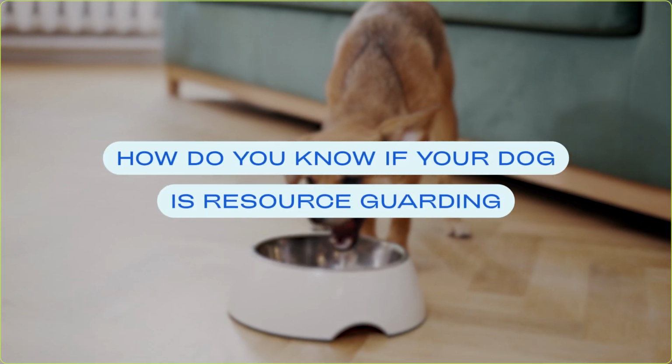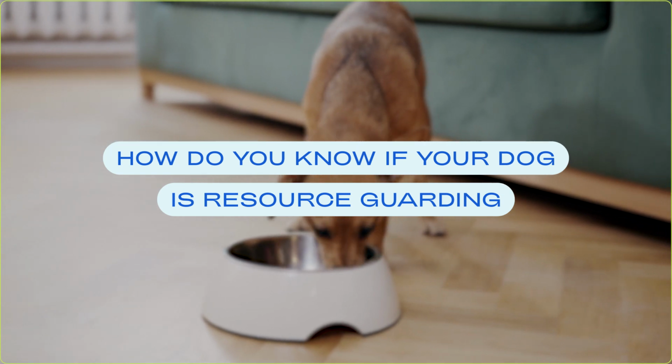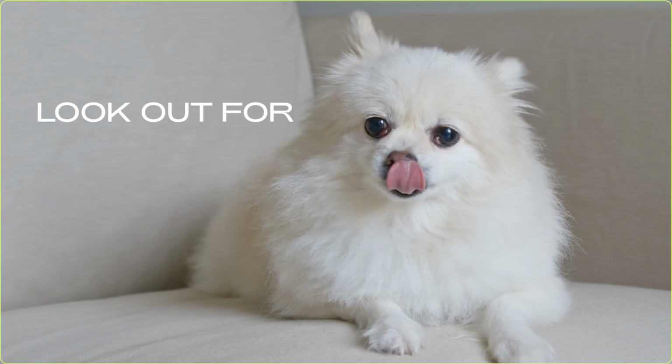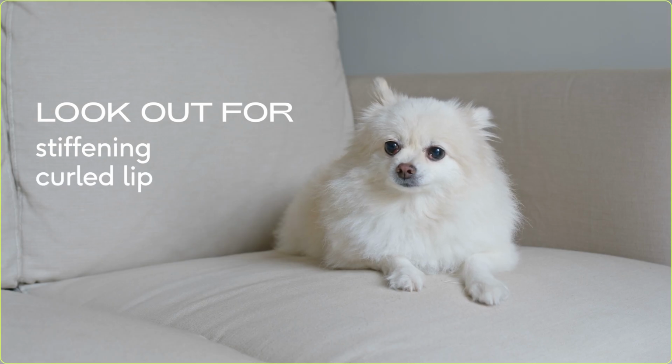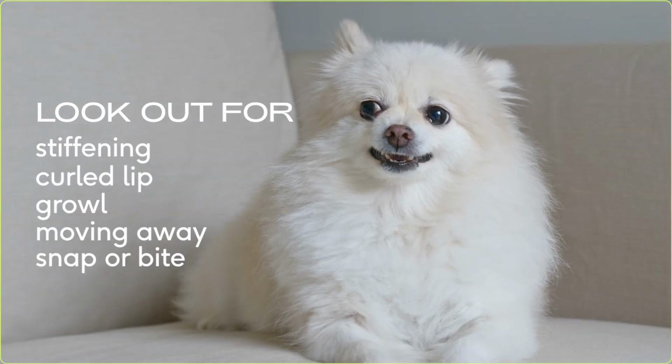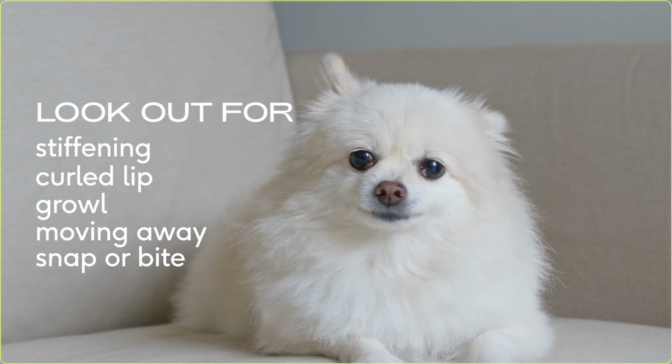So how do you know if your dog is resource guarding? Well, you have to look at their body language to determine how comfortable or uncomfortable they might be with you around their objects or their things of high value. Things to look out for are stiffening of the body, even a curling of the lip, perhaps a low growl, them trying to move away from you, and even a snap or a full-on bite when you get close to something that they have.